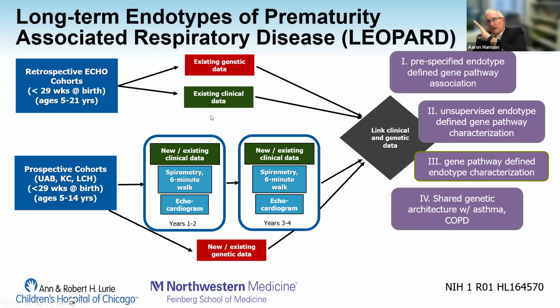And then they're still being followed through some mechanism at school age and above. And so we'll be bringing a subset of them back. These will be babies who are, well, now children who are between 5 and 15 years of age, obtaining some new clinical data, but also doing spirometry, 6-minute walk tests, and echocardiography. And then linking all of these clinical data with the genetic data.